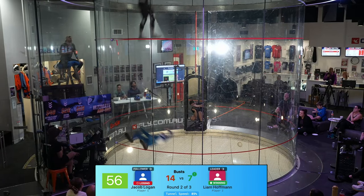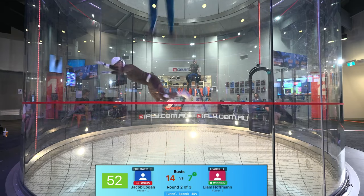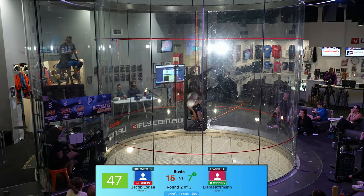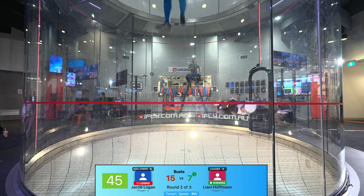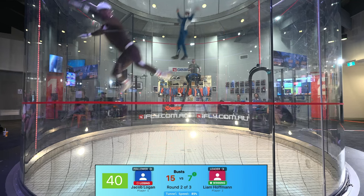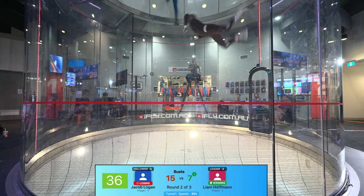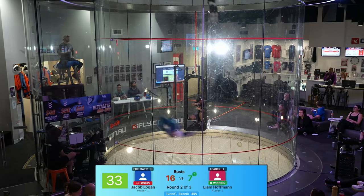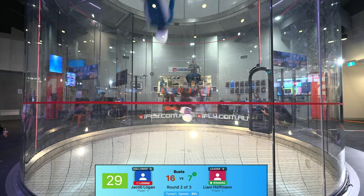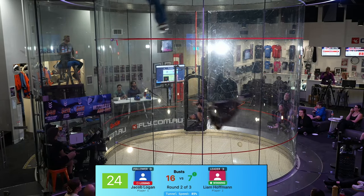Whoa, Jacob missing the line there. He's definitely picked up a couple more busts and so missed out. Again, Jacob. Liam really taking it down there. Very technical flying by Liam as we get down to almost 30 seconds. He's picked up the trick ratio here. There's definitely been a couple more tricks and flips and things. Definitely intense stuff. Jacob needs to lift his game or I'm going to have to get coached by Liam next week.